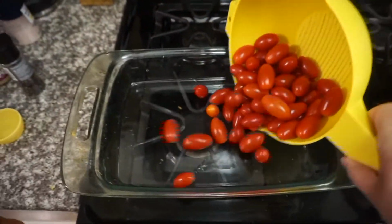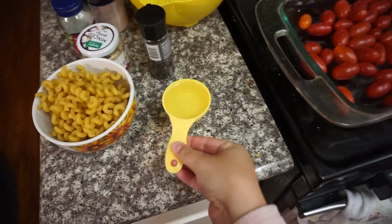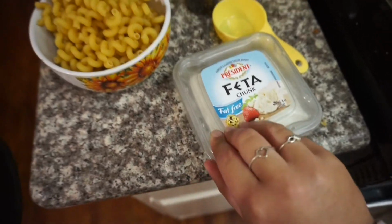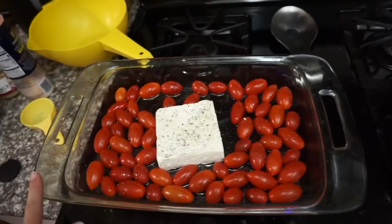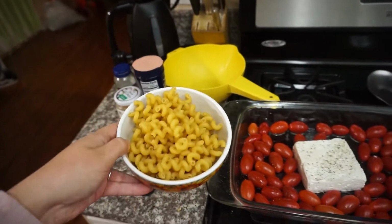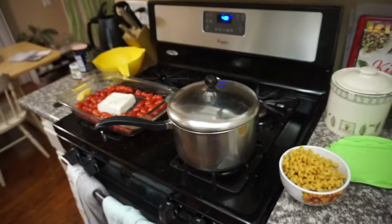A shit ton of cherry tomatoes. And then a quarter cup of oil. And then of course the block of feta. Okay, and then I just salt and peppered it and put this in the oven at 400 for 35 minutes. And then I measured out the exact amount of pasta she put in the recipe in the comments, so I don't mess it up. And I'm just gonna prep this and then we'll put it all together.